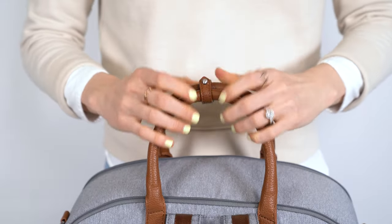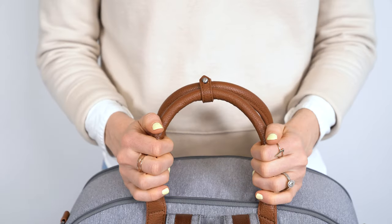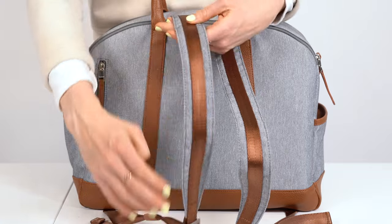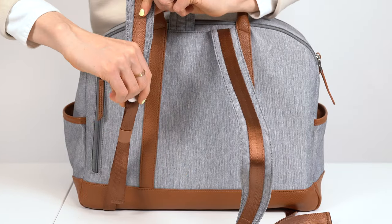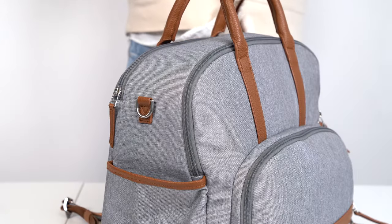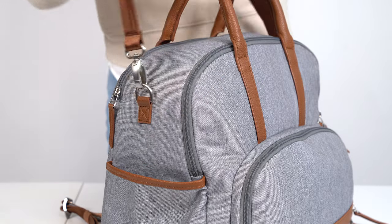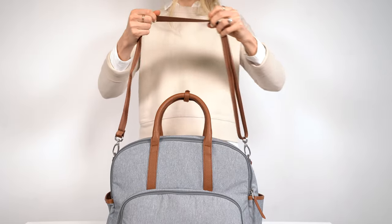You can clasp the vegan leather top handles together with the strap holder for easy grab and go. The padded backpack straps are reinforced with nylon and very easy to adjust. The third wearing option is over the shoulder or crossbody. Just attach the shoulder strap to the D-rings on each side and adjust as necessary.